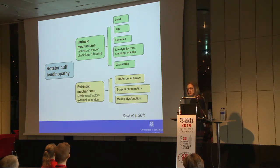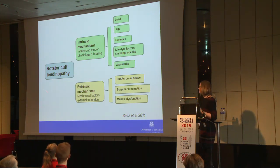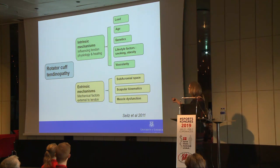I'm going to look in detail at some of the mechanisms around rotator cuff tendinopathy. This is a paper from Amy Seitz, an American physiotherapist, from 2011. She divided the mechanisms of rotator cuff tendinopathy into those that were intrinsic, things directly influencing tendon physiology and healing, like load, age, genetics, lifestyle factors, and the vascularity of the tendon.